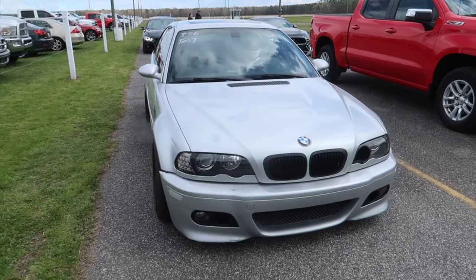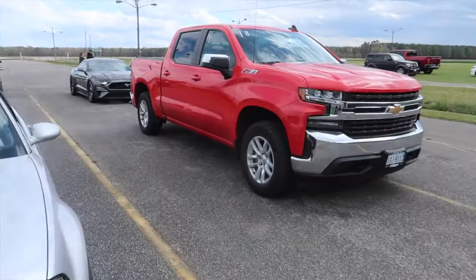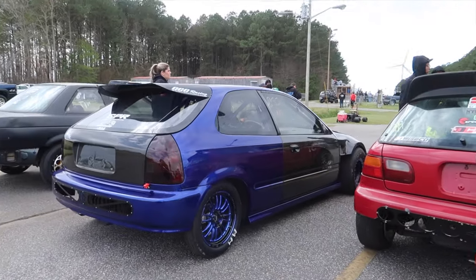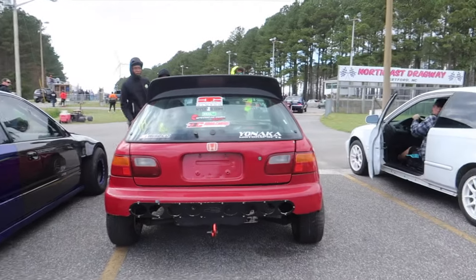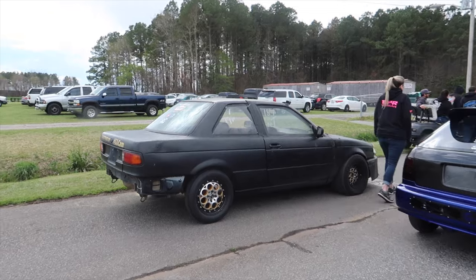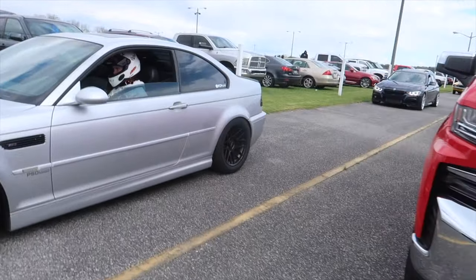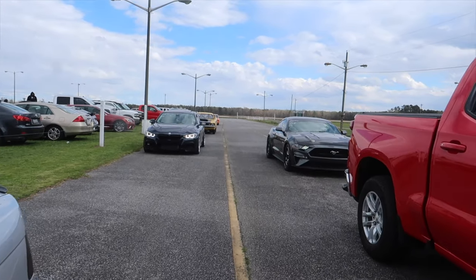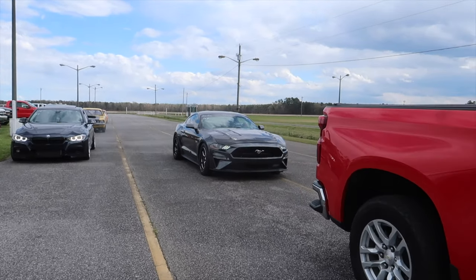All right, boys, we swapped cameras here. That way we can zoom. I think she's gonna go up against the truck. This is the cleanest freaking Honda here, I think. That thing is gorgeous. I don't even know what this thing is. We got this BMW back here. I think he's trying to warm up or something. First 5-0 I've seen today.